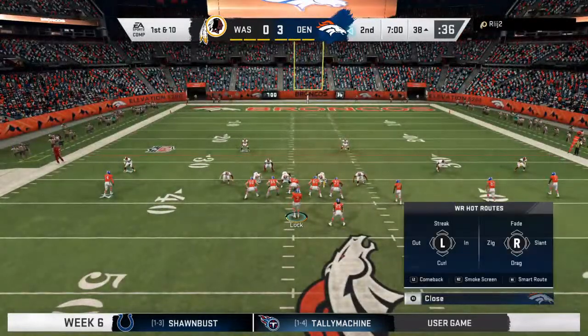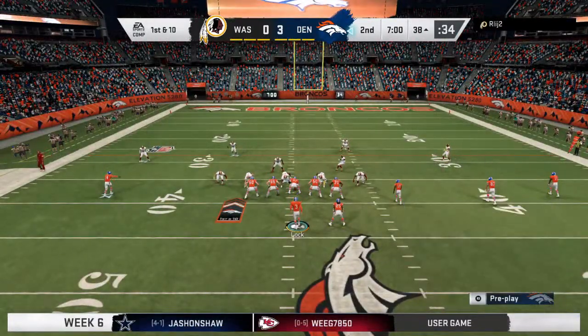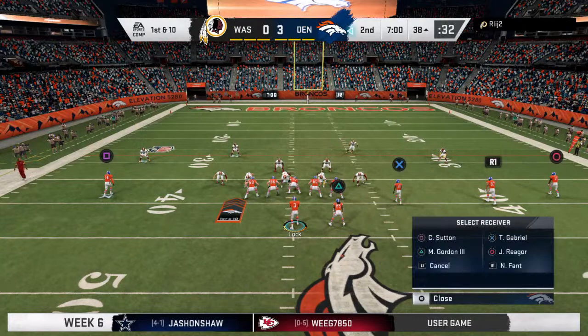Locke going to bring the offense up, 1st and 10. And he's a perfect 5 for 5 here to begin the game.